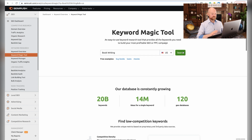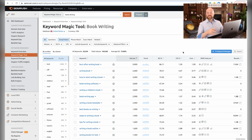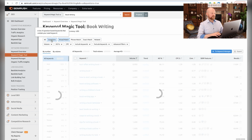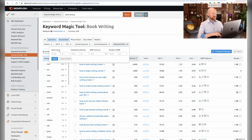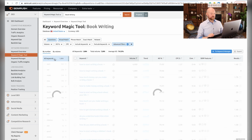When you hit search, you get a whole bunch of results like you'll typically see in a keyword research tool. You come over and you always got to turn on this button right here, questions. Okay, so it filters out everything that's not a question, and yet there are still thousands of results left. Then there's another filter that I always like to turn on, and that's word count. So by default, I go to 8. I love phrases or questions that are 8 words or more. When I hit apply, look what happens.